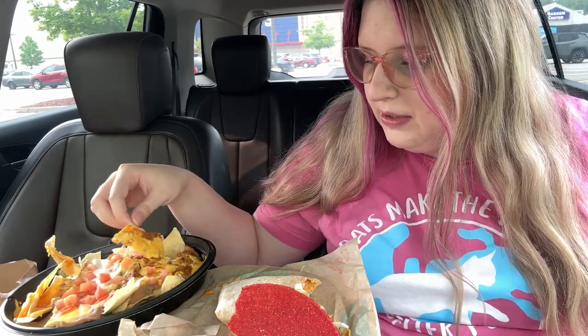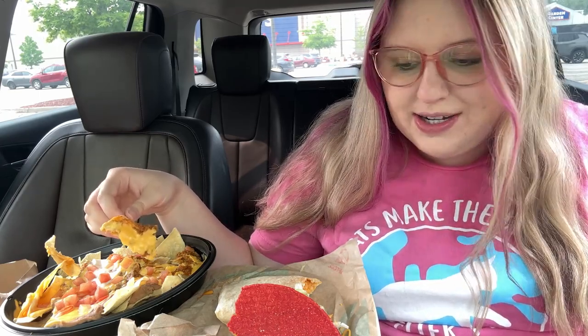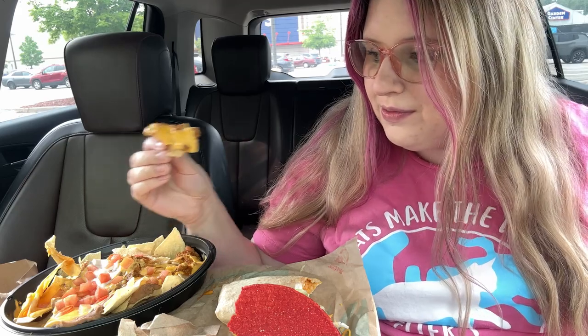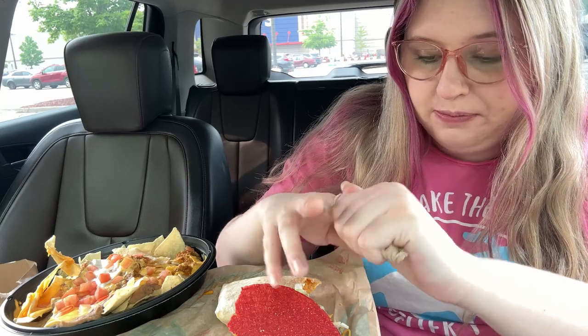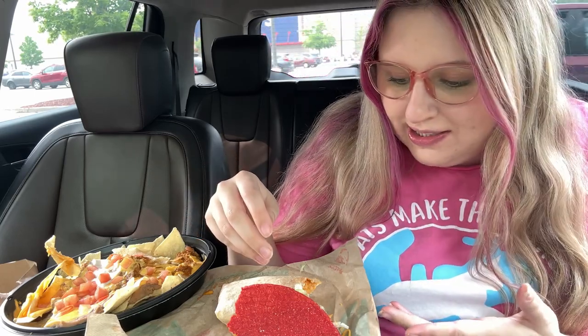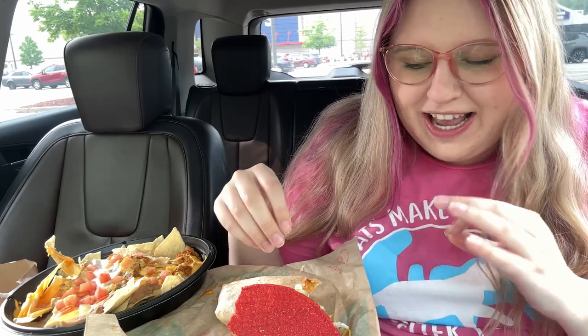So the new items, I would say they're not my favorite Taco Bell items. But I know that some people love the Volcano menu and they're waiting for this stuff. So, if that's you, it's back. I think I'm gonna give them both like 8 out of 10. But, yeah.